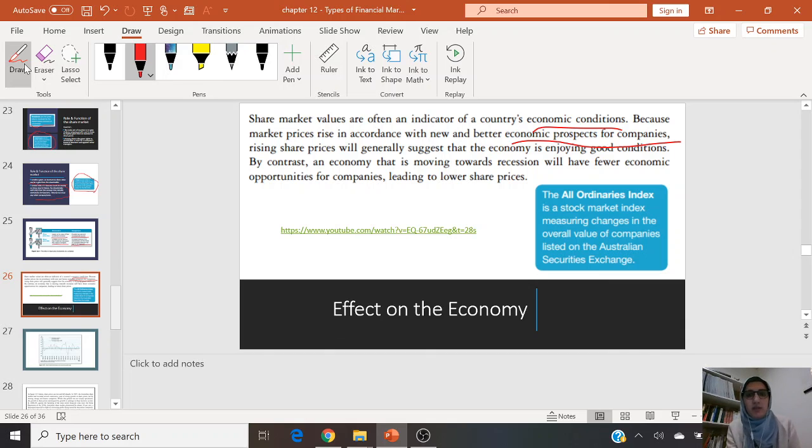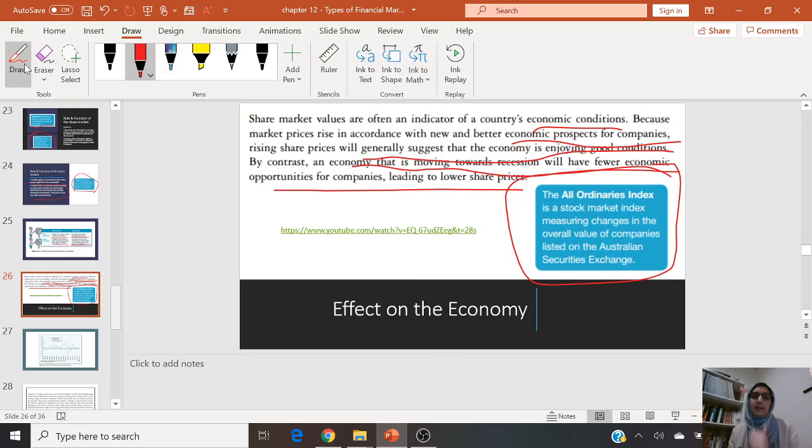Right, so rising share prices will generally suggest that the economy is enjoying good conditions. By contrast, an economy that is moving towards a recession, like right now, will have fewer economic opportunities for companies, leading to lower share prices. So if the economy is performing well, more share value, higher share prices. If the economy is not performing well, less share value, lower share prices. The All Ordinaries Index is a stock market index measuring changes in the overall value of companies listed on the ASX.